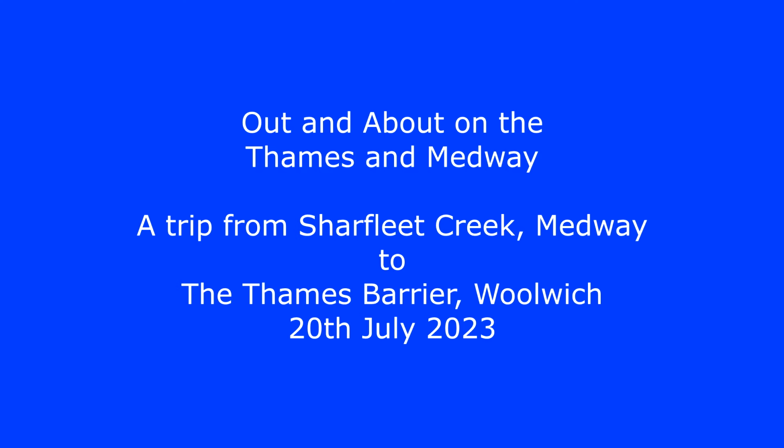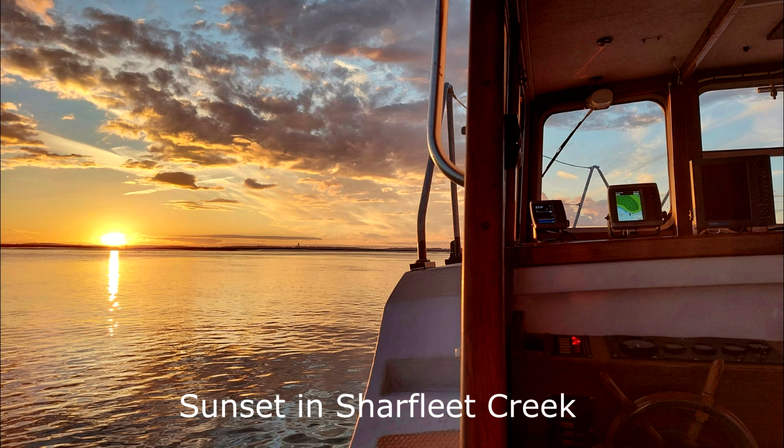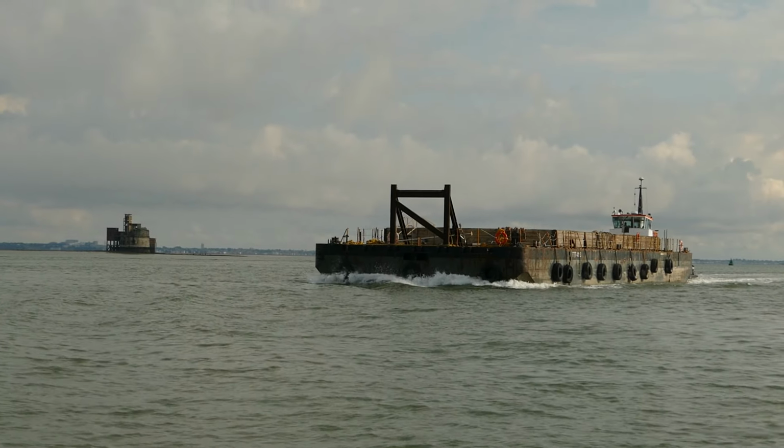It's the start of a 13-hour trip from Sharfleet Creek on the Medway to the Thames Barrier at Woolwich. The tide will help us, with the flood taking us all the way up to the Thames Barrier and the ebb bringing us back to the Medway.